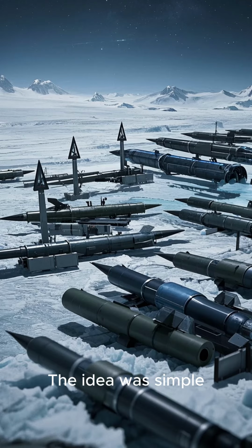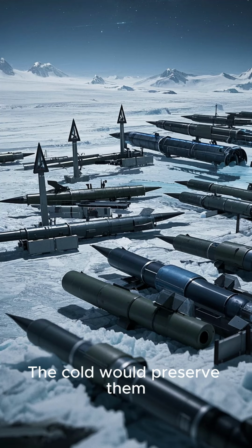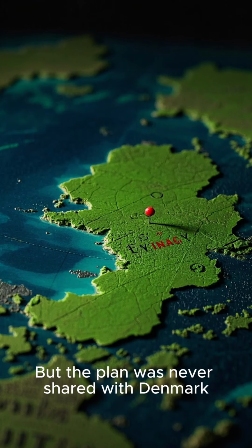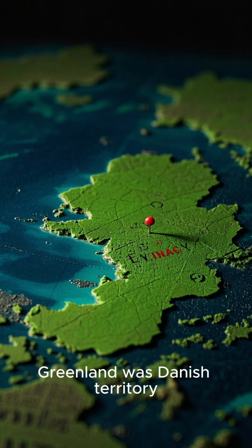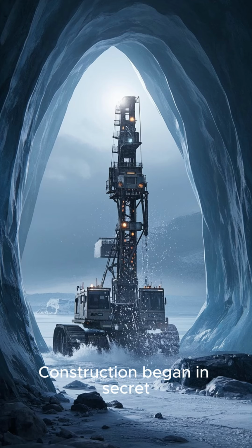The idea was simple. Missiles hidden under ice could not be targeted. The cold would preserve them, the ice would shield them. But the plan was never shared with Denmark. Greenland was Danish territory. No permission was given, no explanation offered.